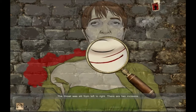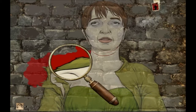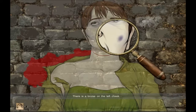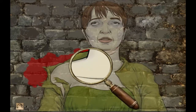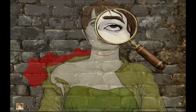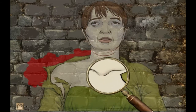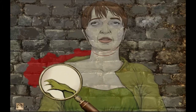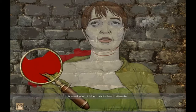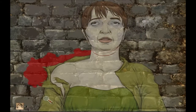The throat was slit from left to right. There are 2 incisions. A small pool of blood, 6 inches in diameter. There's a bruise on the left cheek. Oh, let's look for that. There's a bruise at the level of the right maxilla. The tongue is swollen. Yeah. Anything else? No, nothing else comes to my mind right now. Yeah, we saw that already. About ears? No. That should be all.